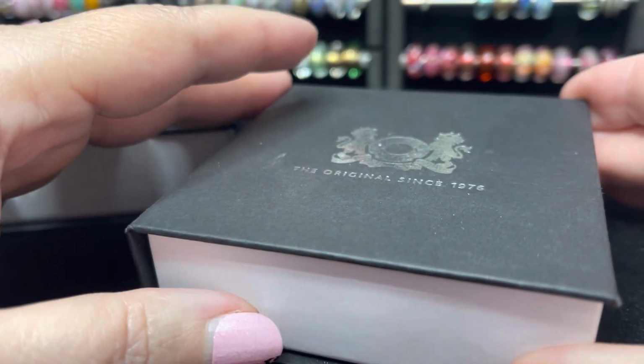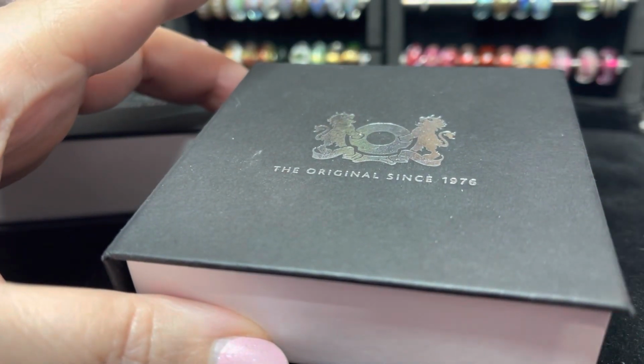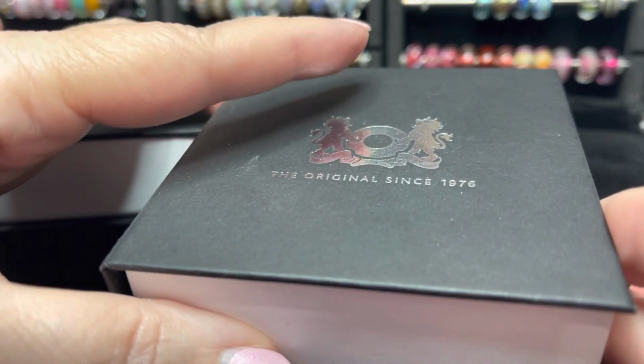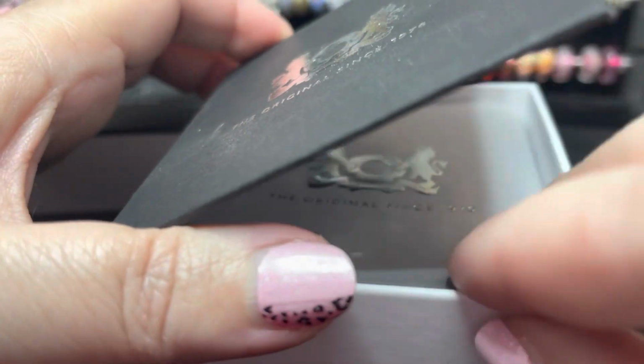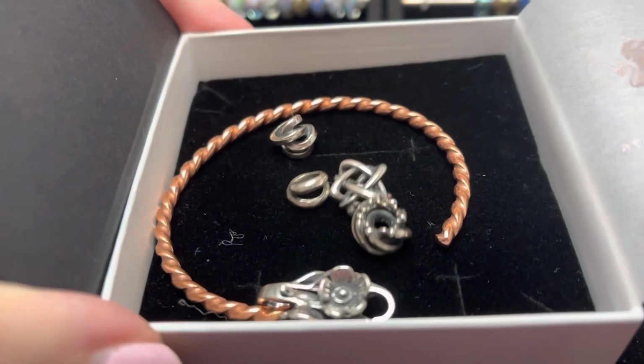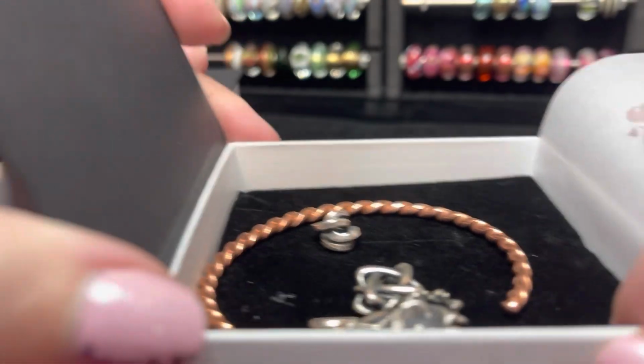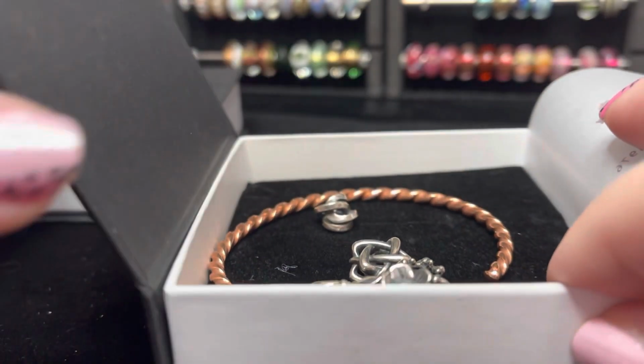And they actually don't package it in Trollbeads boxes, so I just kind of repurposed one of my boxes that I already have just to show you this first shot here. But let me get everything out so I can share with you what I got.